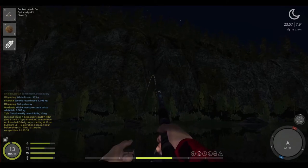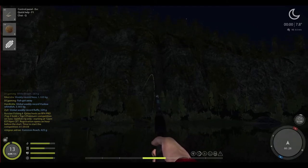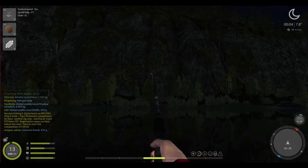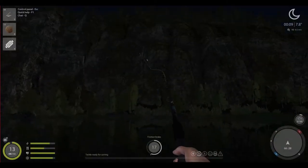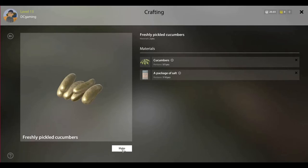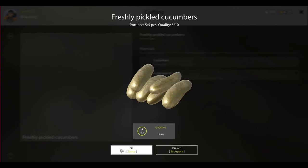Nice hit. Bait fish rig only. I can't wait to get some of that. We might do some competitions. So these mayflies are doing all right here. Getting 101. We got 43k. We only need 2,000. We could make up our pickles. Almost 16%.